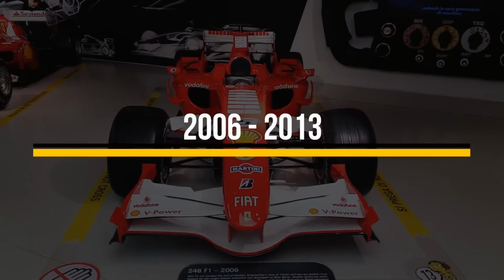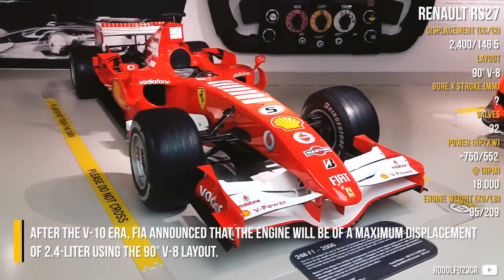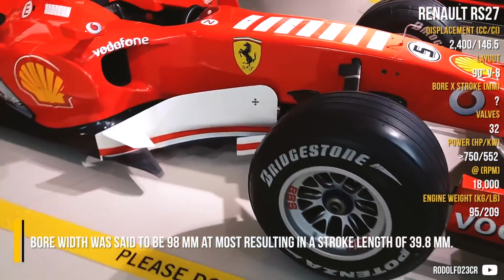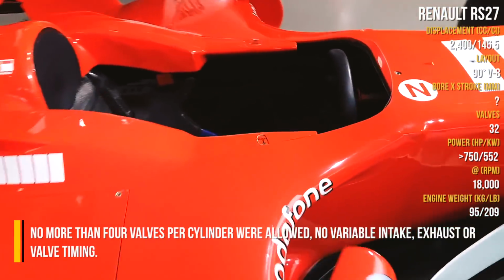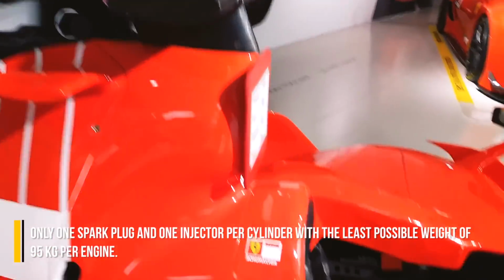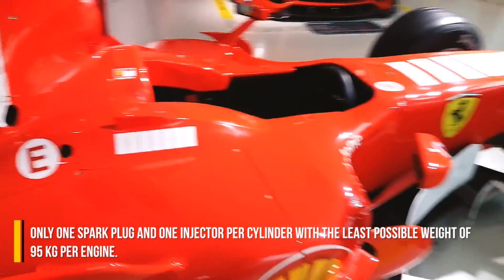After the V10 era, FIA announced that the engine will be of a maximum displacement of 2.4 liter using a 90-degree V8 layout. Bore width was set to be 98mm at most, resulting in a stroke length of 39.8mm. No more than 4 valves per cylinder were allowed, no variable intake, exhaust or valve timing, only one spark plug and one injector per cylinder, with the least possible weight of 95 kg per engine.